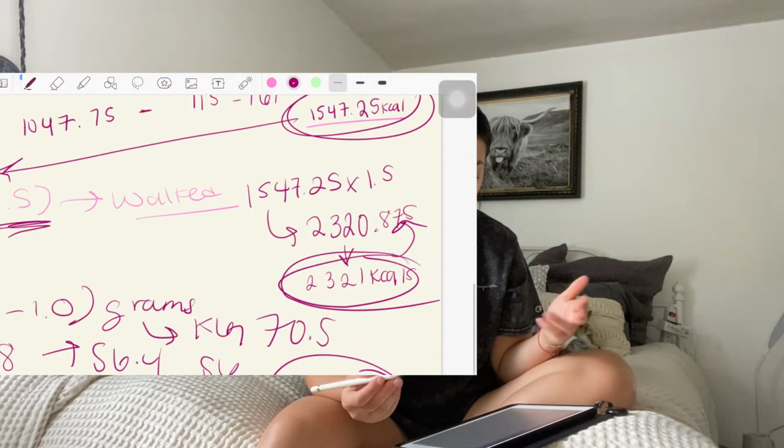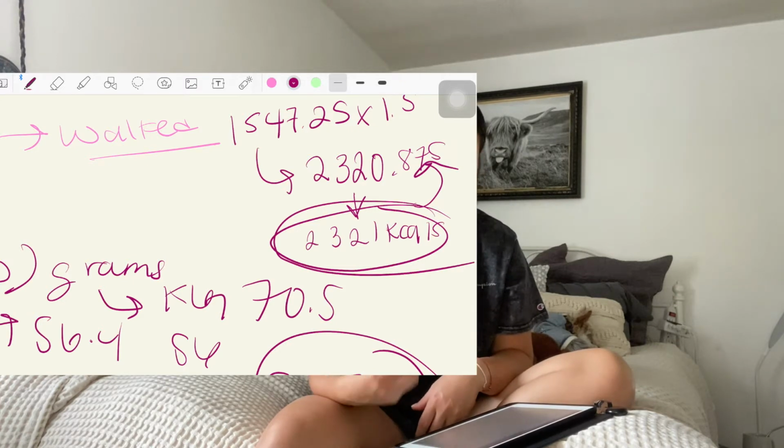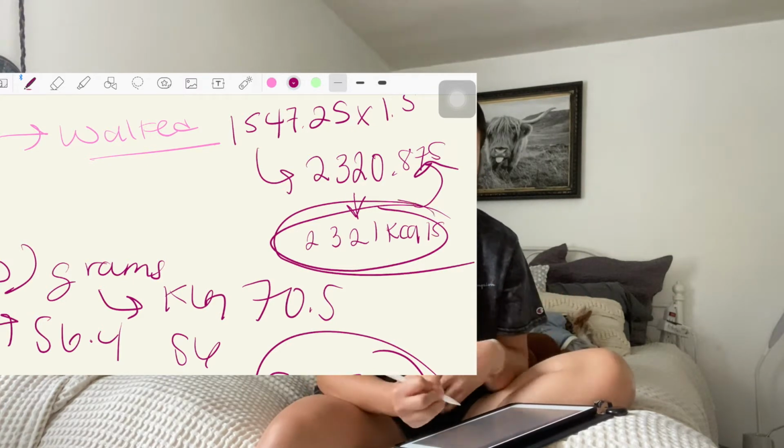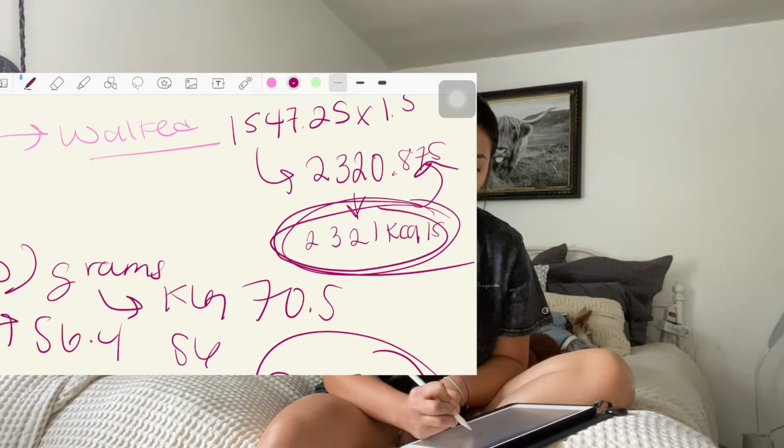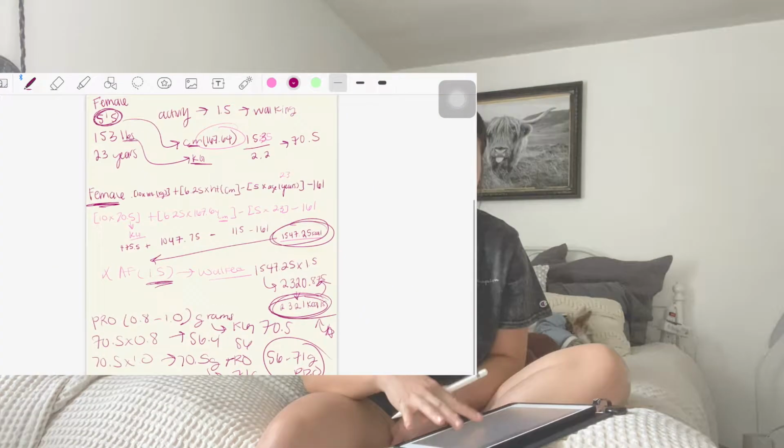Your fluid needs are just based on your calories. For every one calorie, it's 1 fluid ounce. So just in case, I would need 2,321 fluid ounces of fluids today.